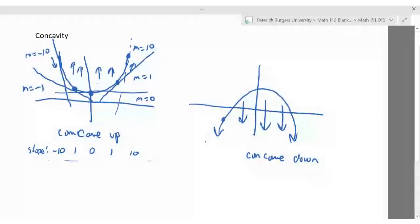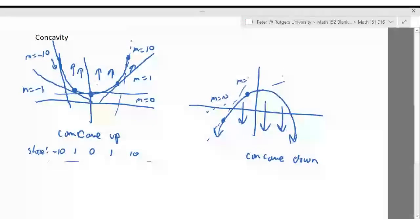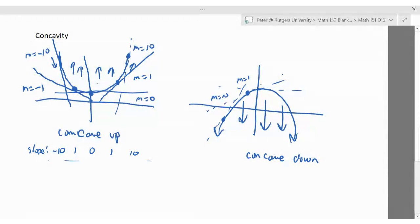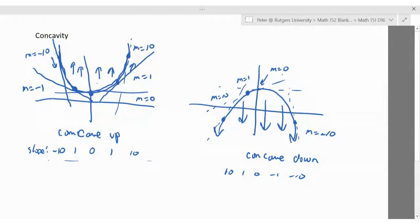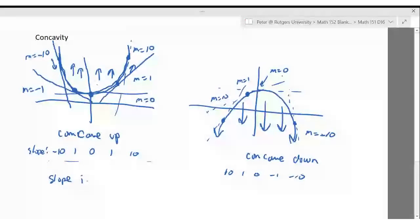And similarly here, I've got m equals 10, and then it's going to be m equals 1, m equals 0. So here I go from 10 to 1 to 0 to -1 to -10 on a tangent line that has a very strongly negative slope there. So this is sort of the way of characterizing these up and down functions: a function is concave up if its slope is increasing, it goes from low to high, and it's concave down if it goes from high to low, so if it's decreasing. So here we have the slope is increasing. Here we have the slope is decreasing.